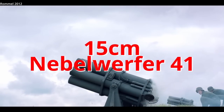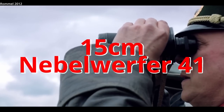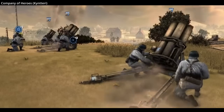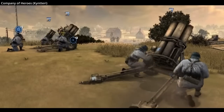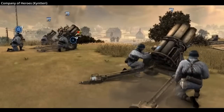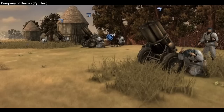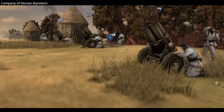The 15cm Nebelwerfer 41. This is a weapon that shows up in a handful of movies and video games, delivering high explosive rockets. However, this weapon's original intended use, at least on paper, included delivering smoke and poison gas, used with units of the Nebeltruppen, or smoke troops. The weapon is not only distinct in its six-barrel design, but most distinct in the noise it makes when firing, leading allies to nickname it Screaming Mimi and Moaning Mini.